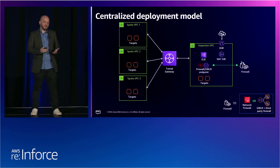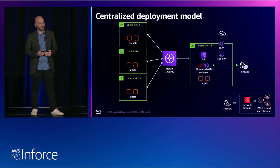And then the centralized deployment model, which I'm going to focus on today, and Kevin will walk us through also how they use that with Millie. In the centralized deployment model, basically I will have my spoke VPCs, which are all connected and interact with each other using the transit gateway, which is kind of like your virtual router within a region. It's a regional service. So the transit gateway will allow the communication between all these VPCs.